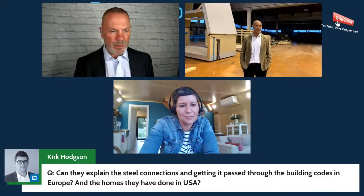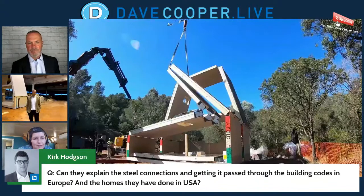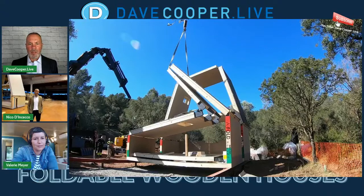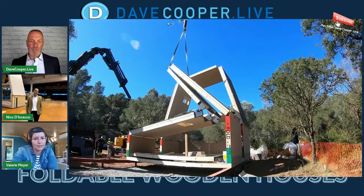Let me add this back to the stream here. I believe somewhere in here, there you go. Doesn't that show the plates right there? Yes, that shows the hinges on top of the roof, not the ones inside the vertical wall. I'm assuming it's a similar type of connection, just smaller and in the wall. Yes, it's smaller. So that's kind of what they're looking at then.